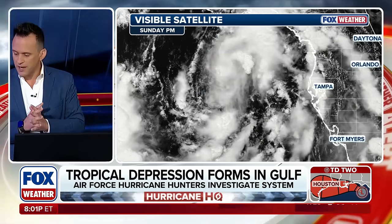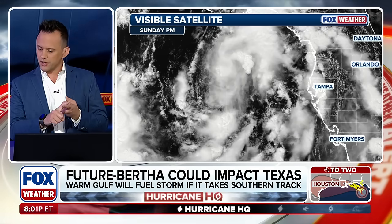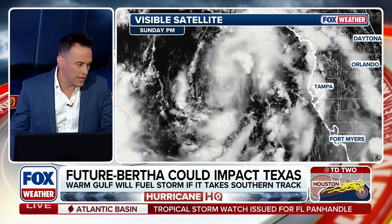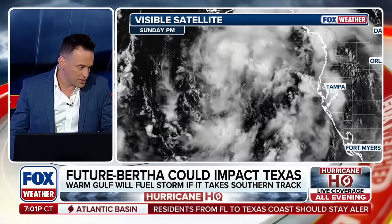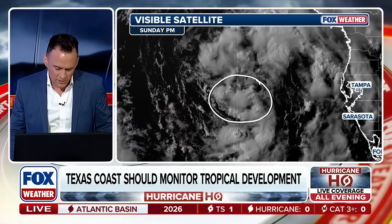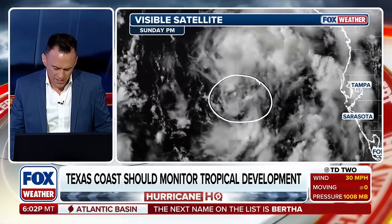Okay, so let's focus in on a couple parts of this. Circulation is very broad, and the convection is still sparse near the center. Convection meaning thunderstorms. So that was earlier, during this time frame here. Watch what's developed over the last couple of hours, like right around this vicinity. This was after the hurricane hunters were already out of it. See what I'm seeing right there?